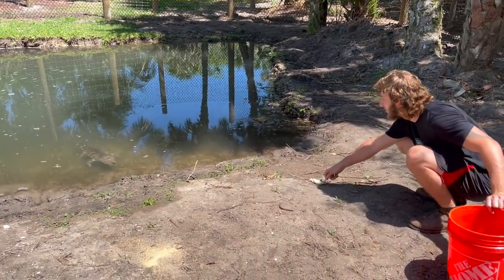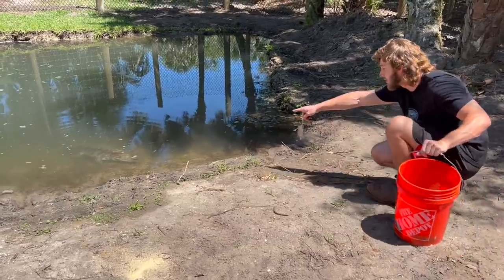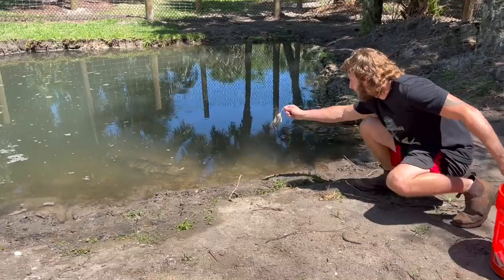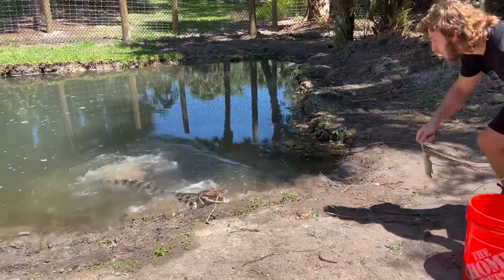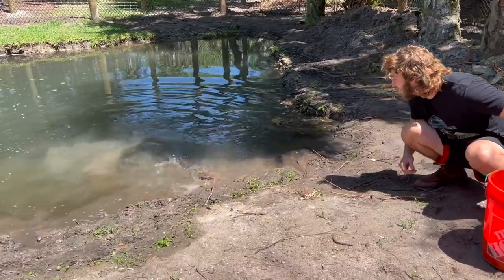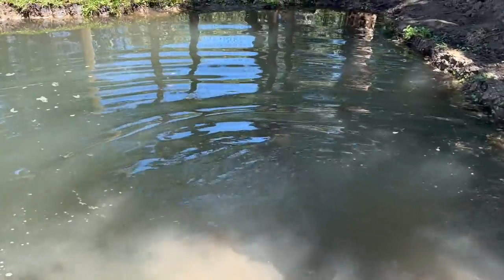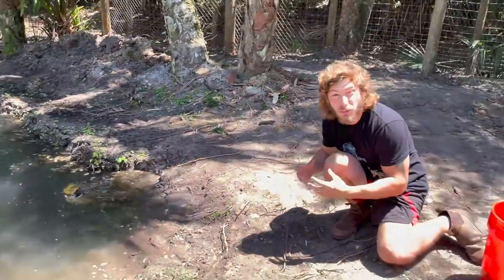You hungry? Oh, she's spooked. Oh no, she's getting closer. Check this out. Look, she's getting closer. Woo! Come on. You want it? Good girl. Look at that. Oh, she's dipping out. So notice the water is really murky right now.